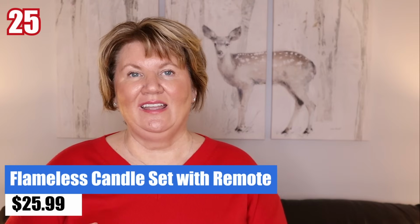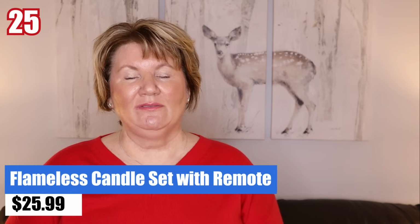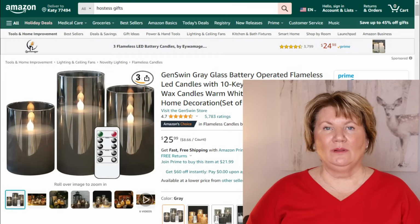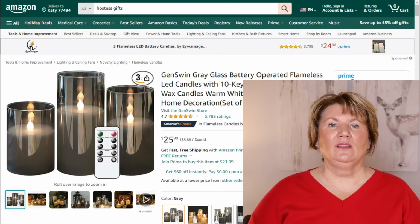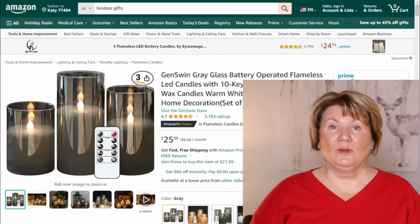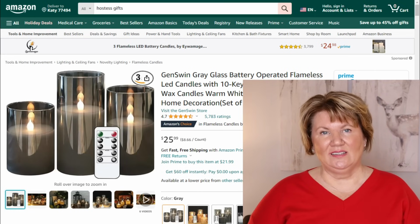And who doesn't like flameless candles? This particular set comes with a remote. They have different colors, different sizes, and they look so real. I have a couple different sets of the flameless candles around my house, and they're just nice, especially in the winter time when you just want some backlighting to set the mood. They're much safer than candles that you have to light. So I think that this is a great idea as well.